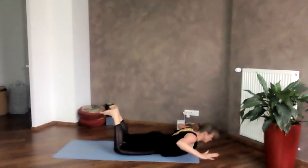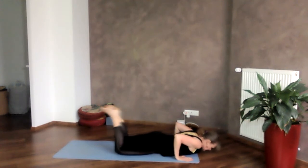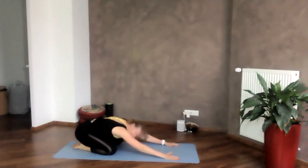3, squeeze the shoulder blades, lift and open the chest. 2, and 1. Hands come down, knees come down, push up onto the hands and knees, and let yourself come into child's pose. Just relaxing and letting go.